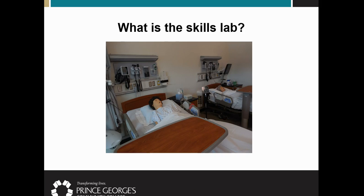When I say skills lab, I'm talking about in the classroom, working with the mannequins, working on each other, practicing all the 21 skills, I think it's 22 skills, that you need to know as a nursing assistant. You need to be able to master those skills as a nursing assistant before you can move on.